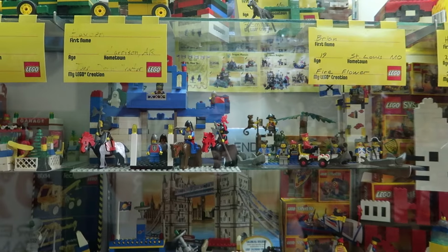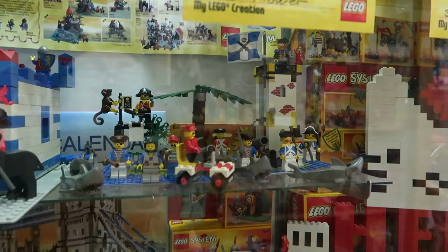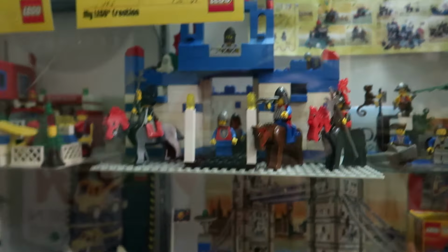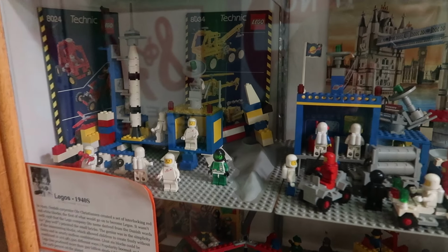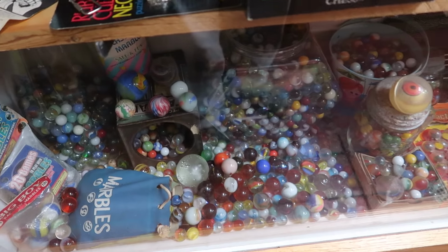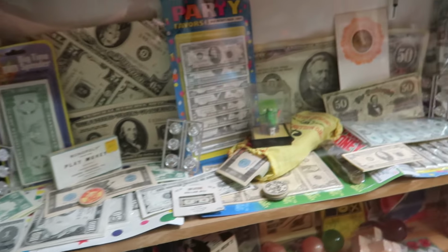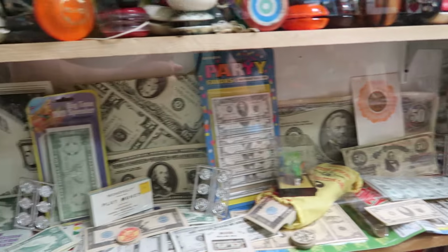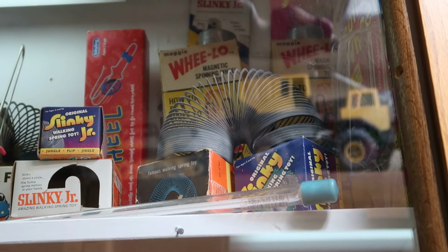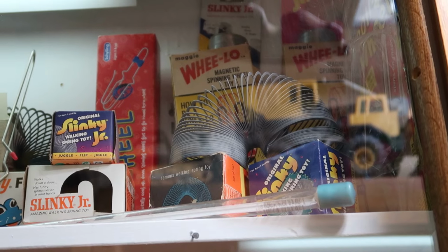I always loved the pirate sets and the knights in armor. I didn't care much about the space guys as much, but they're still pretty cool. So much fun for kids. Marbles. Fake money. Yo-yos. Oh, I spot a Slinky up there.